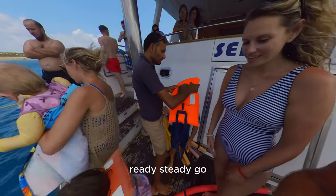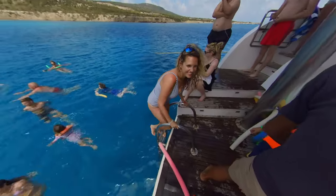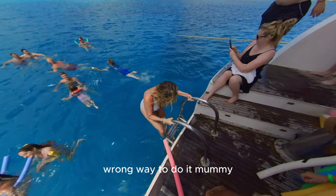Are you going to help? Are you going in? The wrong way to do it, mommy.